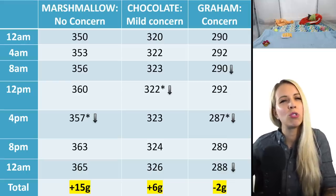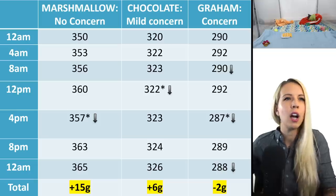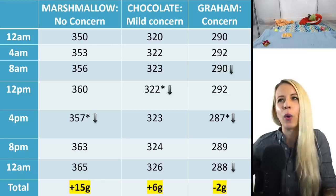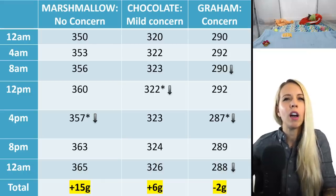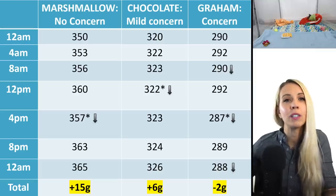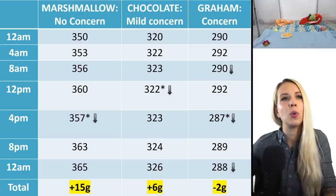So I'm going to do some extra monitoring of Chocolate, maybe try to notice if there's any other strange things I'm seeing going on, maybe focus more on giving him a second chance to eat, maybe feeding him separate from his siblings to make sure that he's doing well.